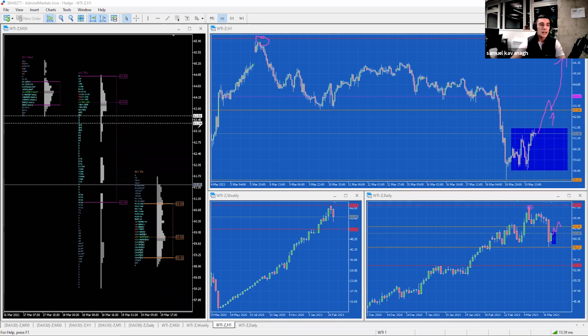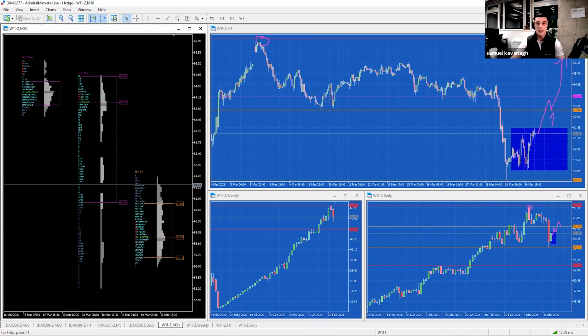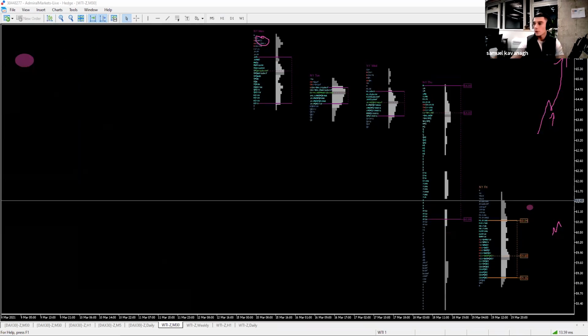So I've got a couple of trade ideas using the market profile, not necessarily to frame the trade idea, but it's supporting the trade idea. The last little detail here, if I've not bored anyone yet, is this up here on the market profile. This is what's known as a bad high or a poor high. Let me just open this up for you.